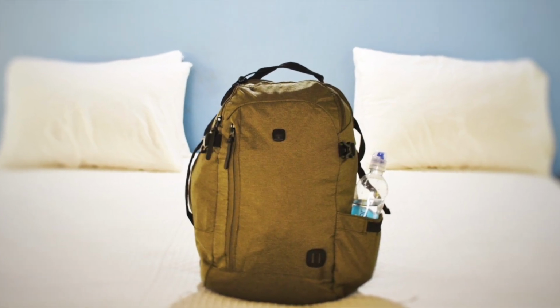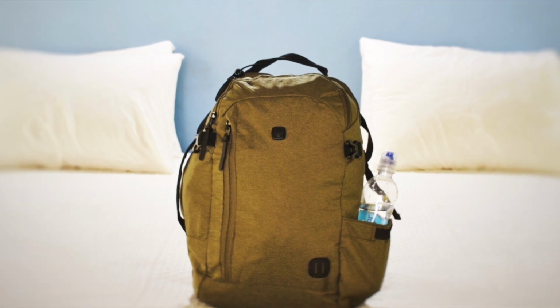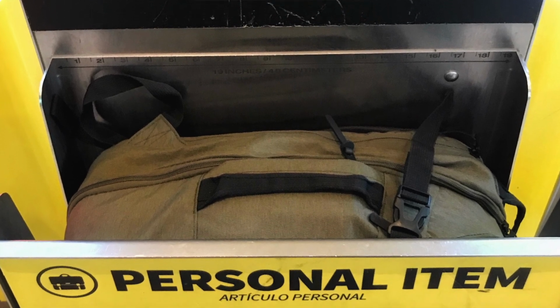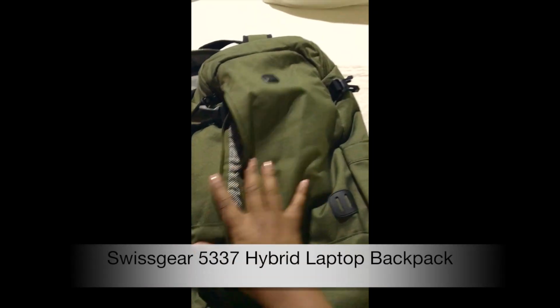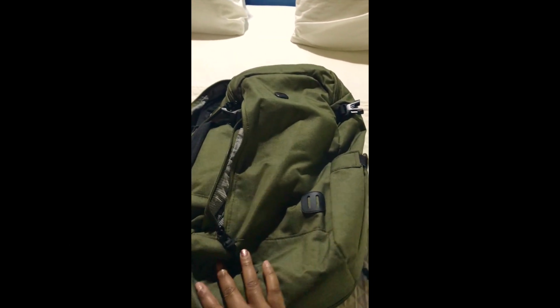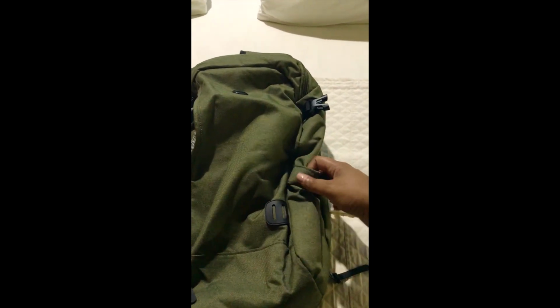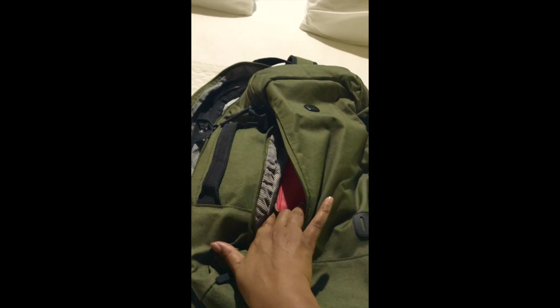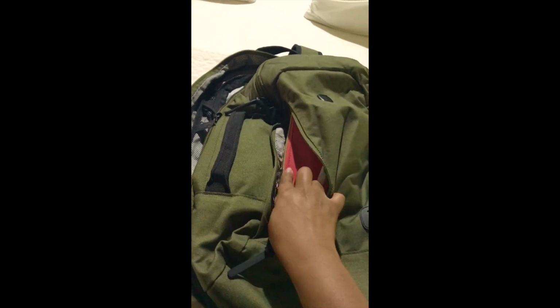So this is the bag that I purchased specifically for this Spirit Airlines trip. This is a Swissgear bag. It's one of their hybrid bags, and some nice features is that it has a little pocket over here for carrying water bottles or your thermoses when you're on a trip. A nice little pocket here for any items that you need to quickly get to, like your passports and all that other good stuff.